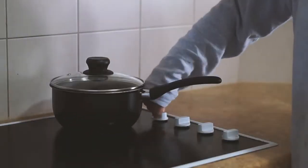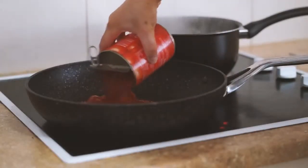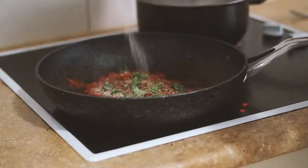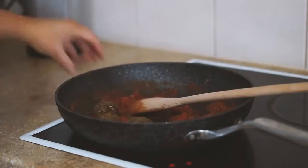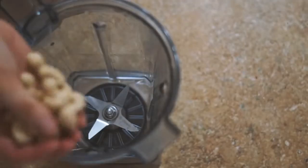Whilst that was happening, I boiled some pasta, which is a gluten-free pasta called pulse pasta. You can get it from Australian supermarkets. And then I put in some fresh basil, herbs, garlic, and half a tin of tomatoes into a pan over the heat. Once the meatballs were all done, I put them in the pan and then mixed them together gently.